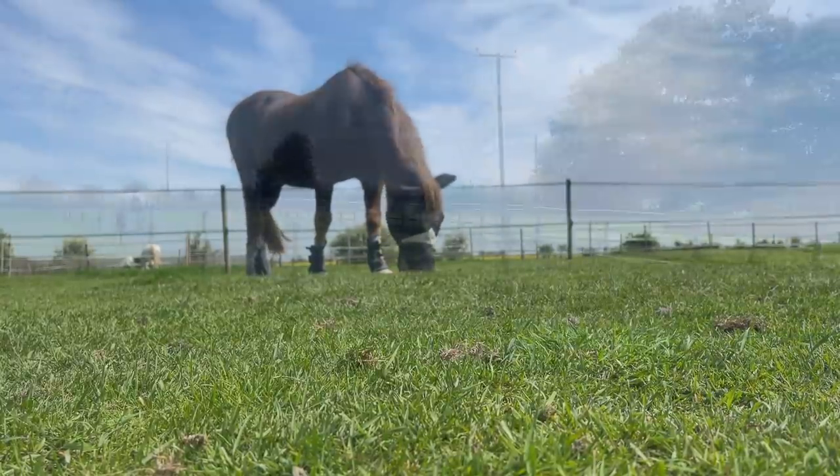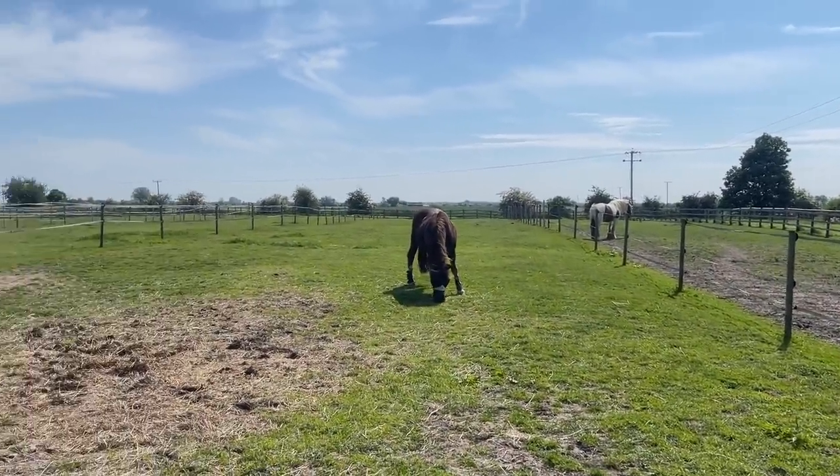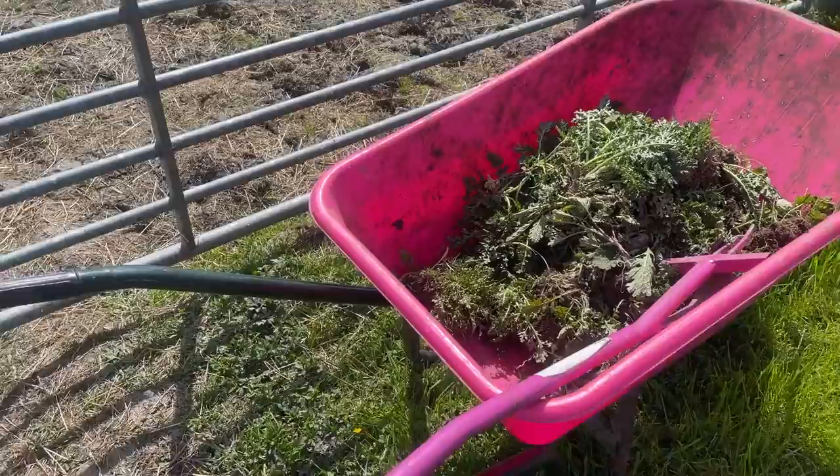So at this time of year, ragwort is literally growing so fast. Out of 2 fields, this is actually the amount I got out, which is ridiculous. And we always remove it really regularly as well.